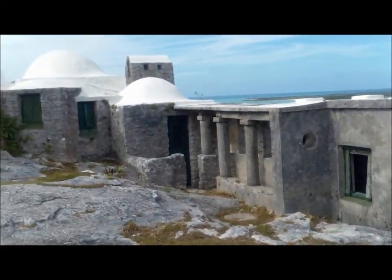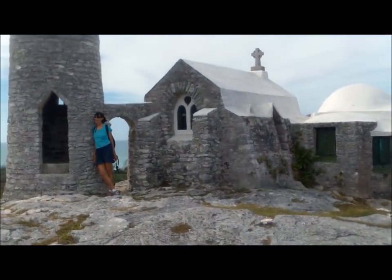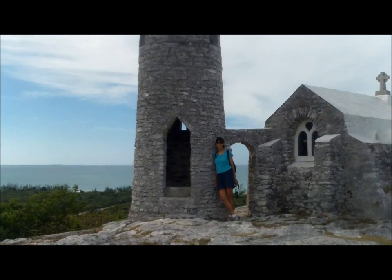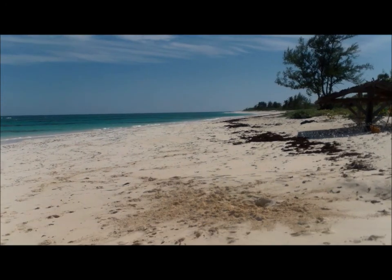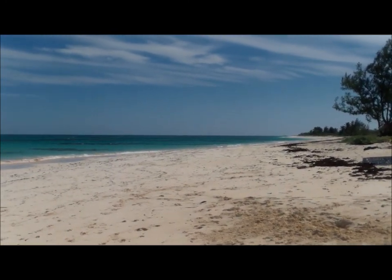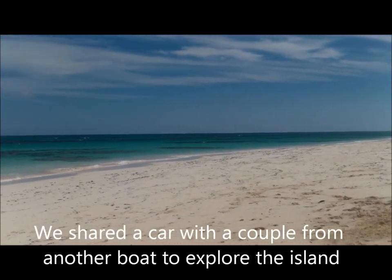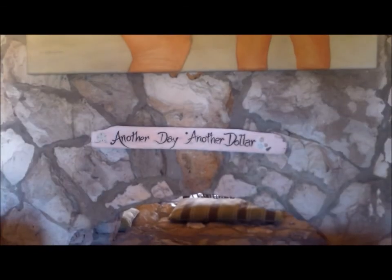Colonnade leading to the sleeping quarters, which is wooden and very simple. At the southeastern tip of Cat Island, we have a 7-mile long beach with reefs just a few yards offshore.